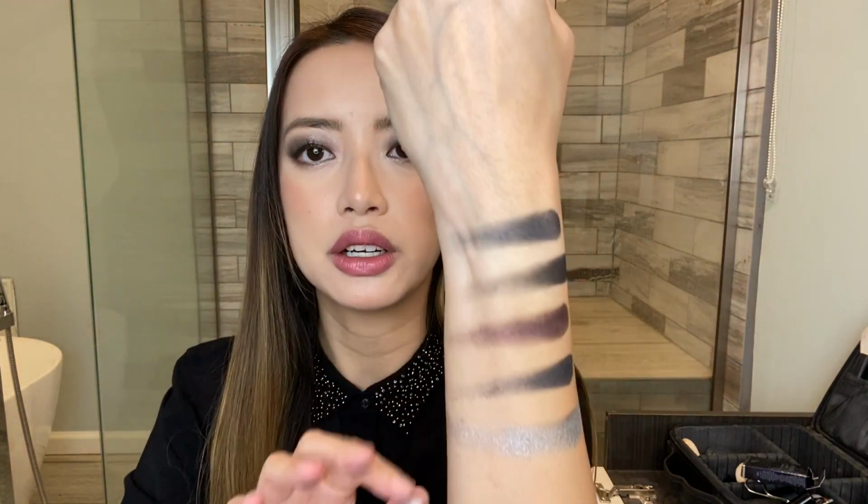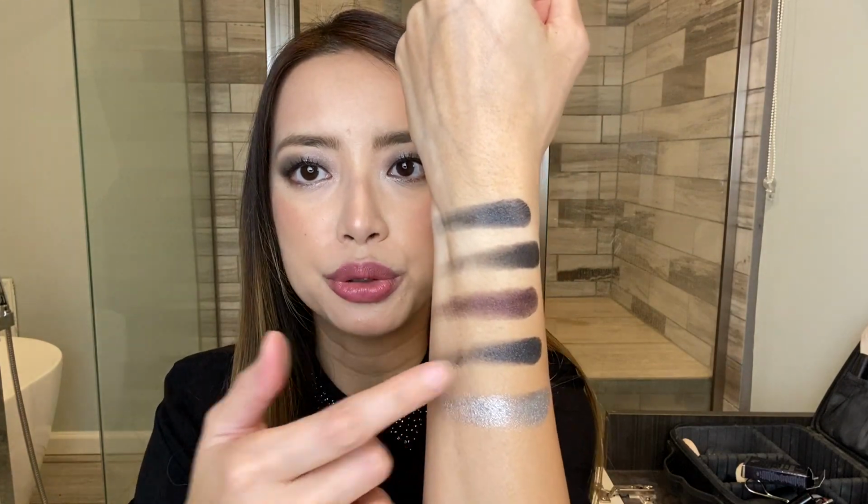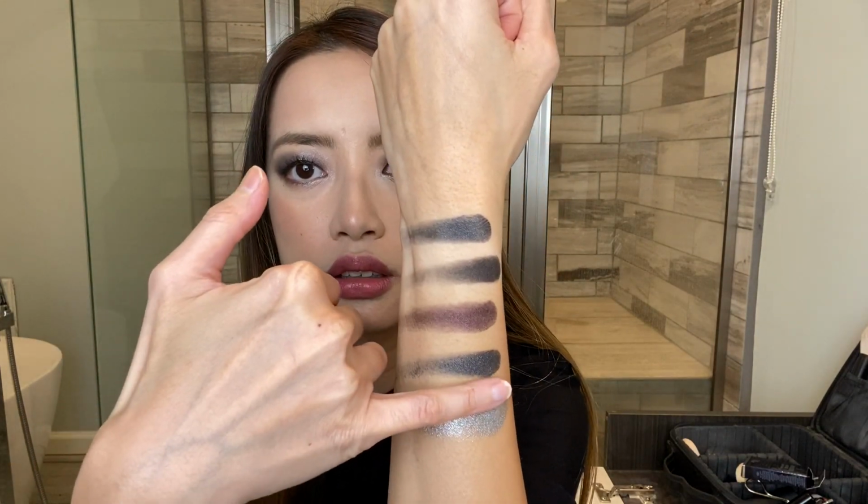Now let's swatch the Denim Quad. Here are the shades on my fingers. There might be some similarity in this deep blue here compared to the blue, so I'll just swatch it underneath.